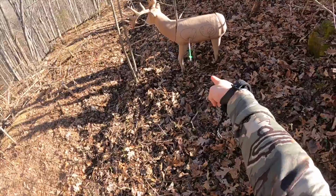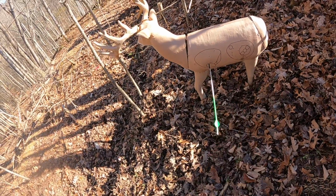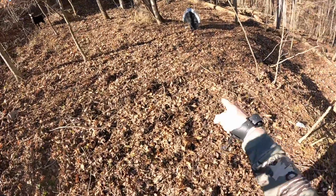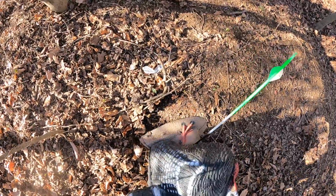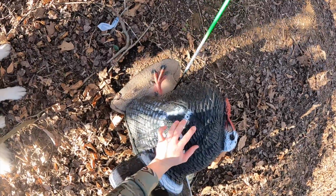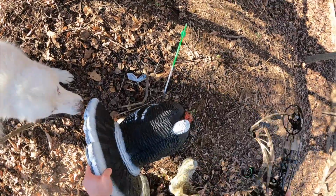The deer was pretty well exactly where I was aiming. That would have killed the deer. That's about as perfect of a shot you could really ask for on a deer with a bow. And then lastly, the turkey, which was around 25 yards. And I technically missed the turkey, and I was aiming right up here. So I don't really know if the arrow's bad or if I just jumped it somehow.